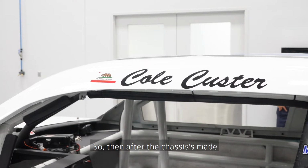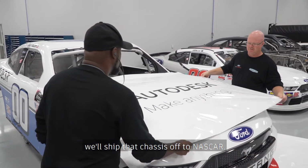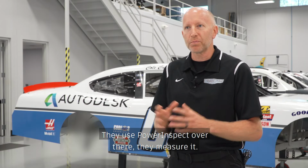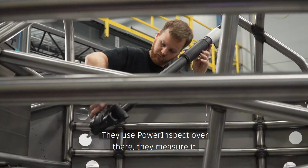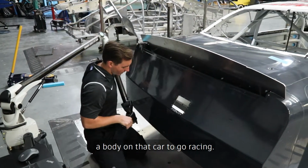So then after the chassis is made and we're all happy that we hit all our numbers there, we'll ship that chassis off to NASCAR. They use PowerInspect over there. They measure it. We make sure we're talking the same language. And now we have to put a body on that car to go racing.